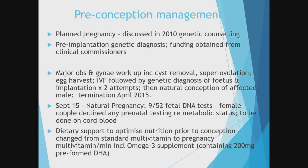So I thought, yikes, pregnancy could be quite challenging. So the emotional investment and the emotional journey was considerable. She had 2 attempts at IVF with implantation, which didn't work, and she'd had the genetic diagnosis of the fetus, or the embryo, should I say. Then she had a natural conception of an affected male and had a termination. That was really quite upsetting, clearly.